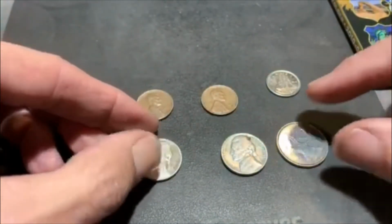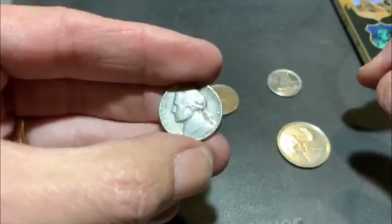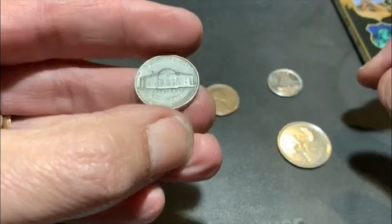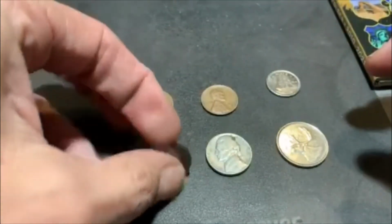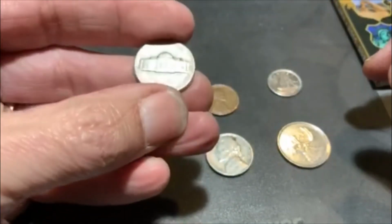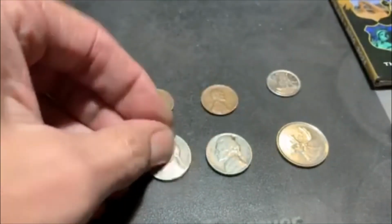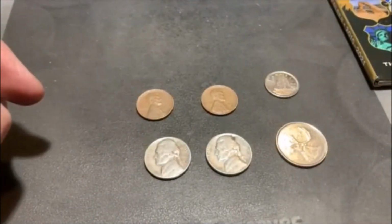Alrighty, pretty cool. We got two nickels. We got a 1941, and that is going to be out of Philadelphia. There's a little damage there, but I don't think it's a mint mark. And we got a 54, which is an S. Pretty cool. And we ended up with one Canadian quarter and one dime.